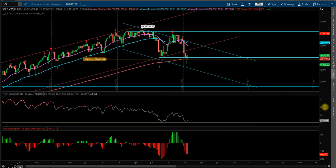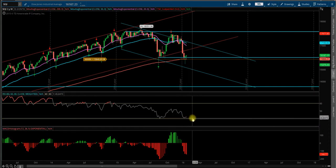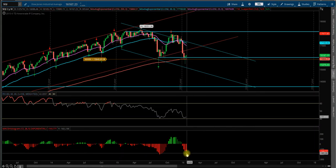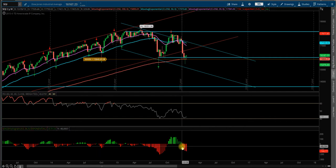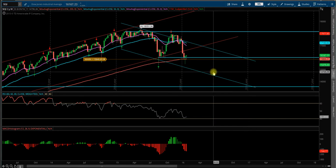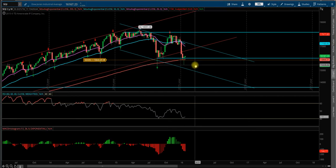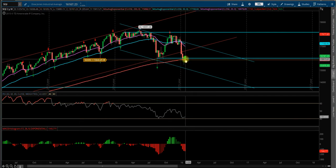Anyways, right now your RSI is sitting at 42, so it's still decent. Your MACD histogram is negative, of course, but could be worse. So technically everything is kind of hanging on a thread right now. It looks like the markets are a little bit negative. We're going to have a negative open this morning if it stays where it's at now, which is going to run the test of this area right here at this major support.